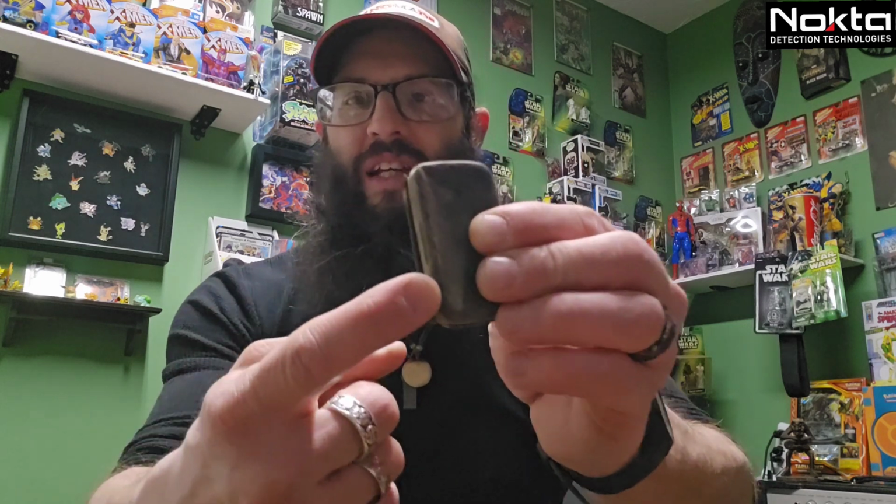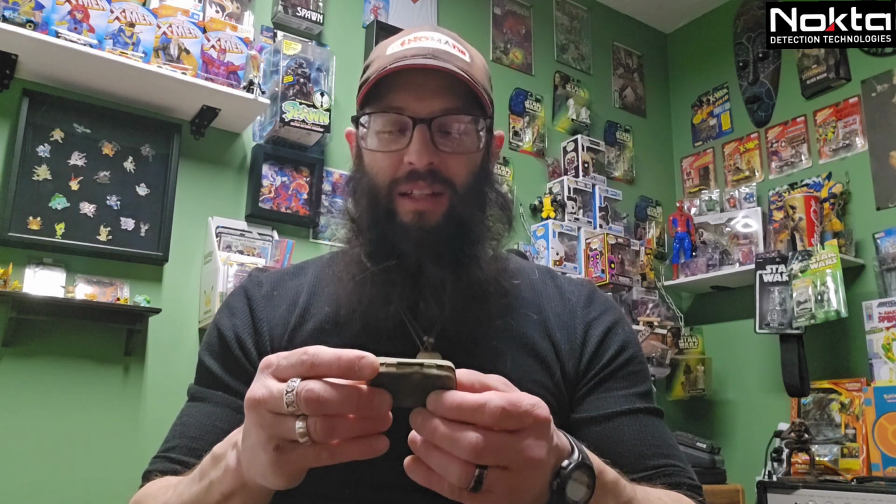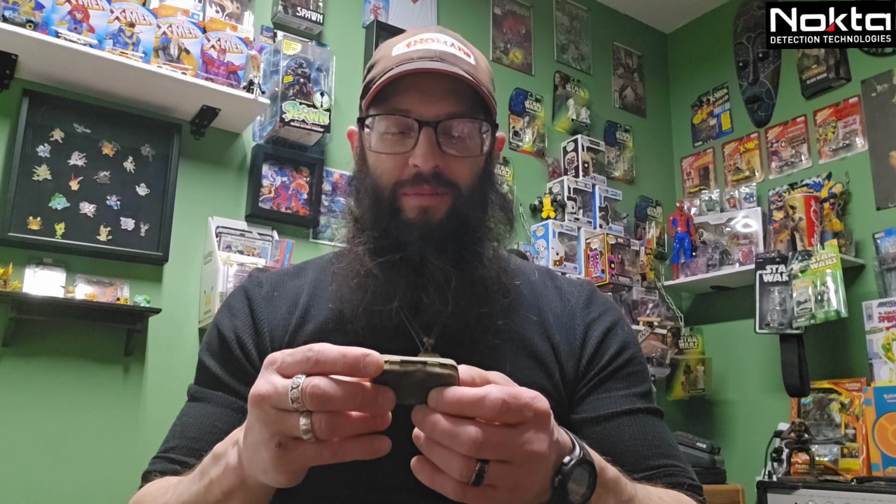I cleaned it up as best as I could. You know, it's a little dented. You can kind of see right here too a little bit of shiny silver wash. So this was like a silver washed, really nice tin when it was new. Of course, it's been buried in the ground. It's been squished and, you know, seen better days. But 1888 tobacco snuff tin. Very, very cool.